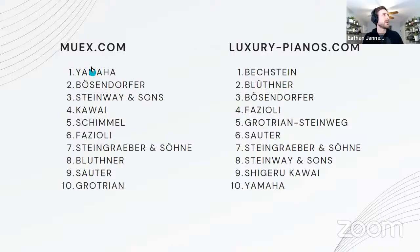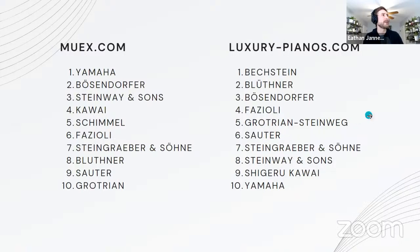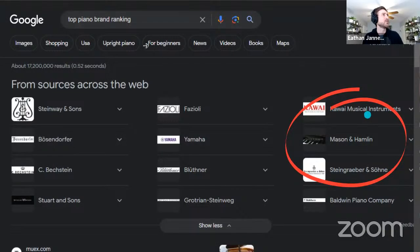Here's Yamaha #1 on this site, 10 on this site. So quite a bit of variability, but you will see some of the same names on both lists, and then some that appear on one and not the other. But there's quite a bit of overlap. Interestingly, if I Google the top piano brand ranking, Google will say from sources across the web, and Mason and Hamlin does fall among the brands that pop up when you're just searching and you haven't gotten to any sites yet.